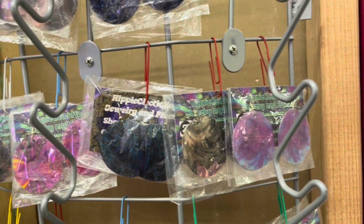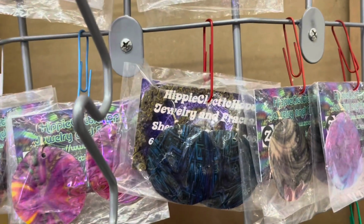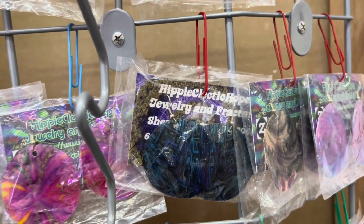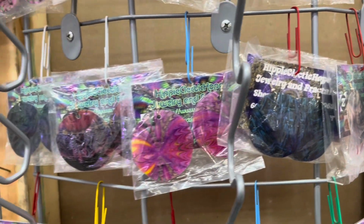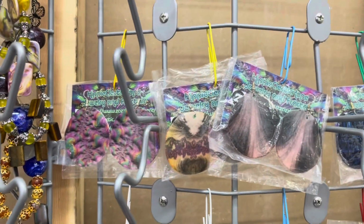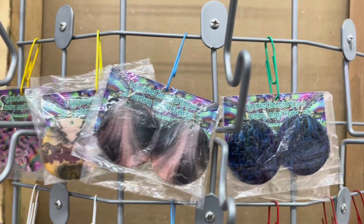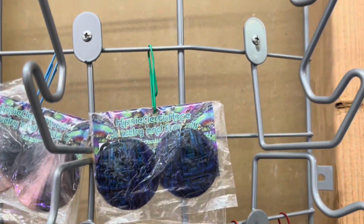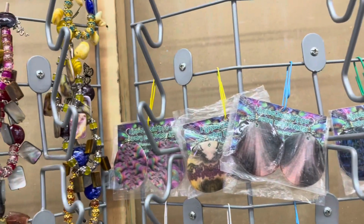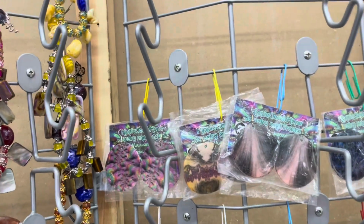So these are all with the fishhook wires, as you can see, instead of the clips on the other ones. But if there's a pair that you see here that you want clipped, or a clipped pair that you want with fishhook wires, I can absolutely do that for you too. I switch out bits and bobs really easily.